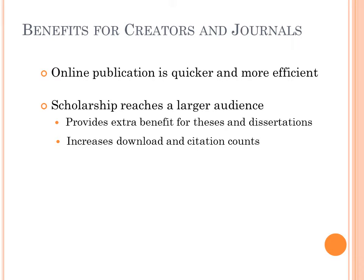Also, researchers are increasingly utilizing online resources, so online publications usually result in higher download and citation counts. As Mohammed Noor, a professor of biology at Duke, noted, these statistics can help a faculty member to achieve promotion and tenure. Third, any type of scholarly work can be published through an open access repository.